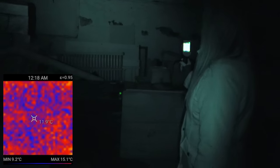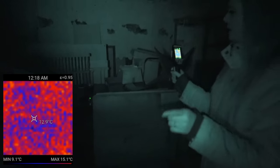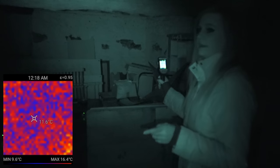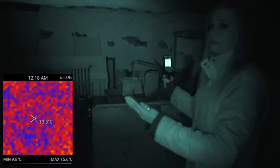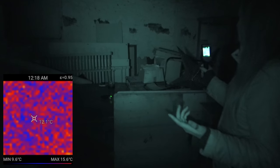Okay, that's weird. That's the music box. I'm pointing at it. Okay. So the paranormal music box has an infrared beam that comes out the front of it. It is pointed towards the back corner right now. So if anything moves in front of and breaks that beam, it will play music, like it's doing.